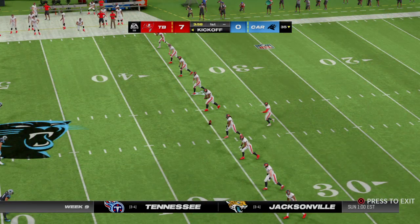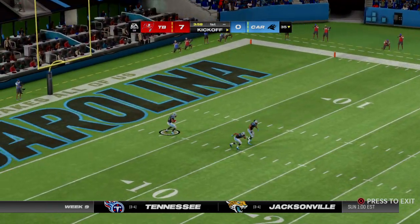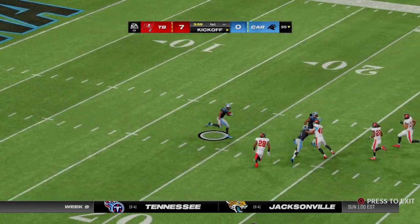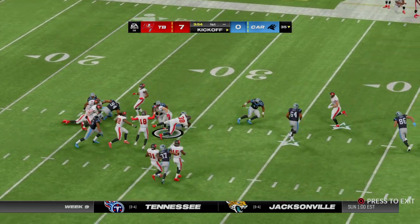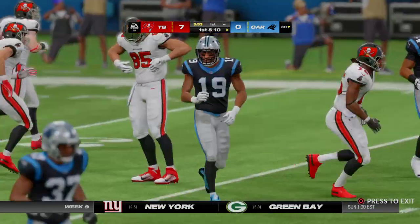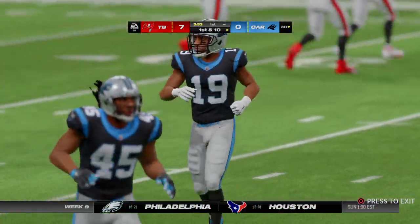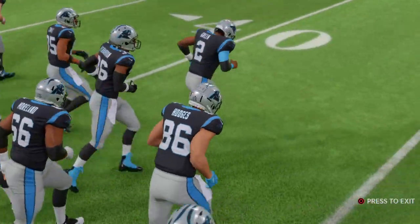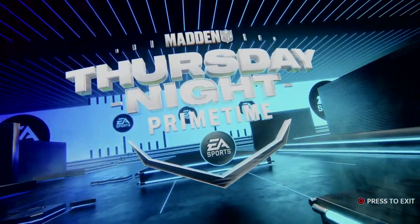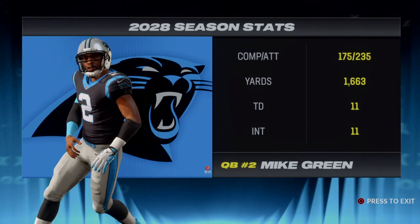Here's Dicker now as he'll send this one away. And a nice return sets him up pretty good here right at the 30-yard line. So here now are the Panthers for their first drive of the game. And a glance here at their quarterback standing 6'3".